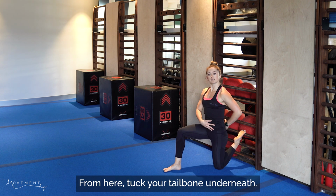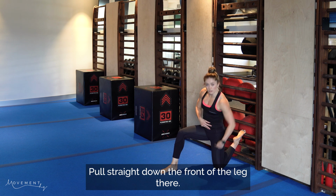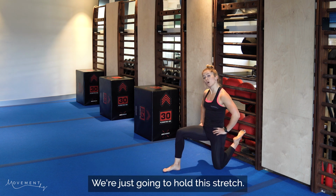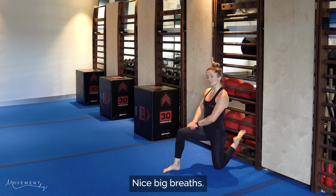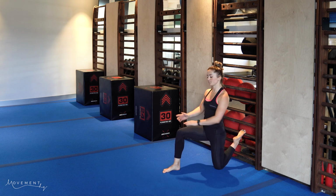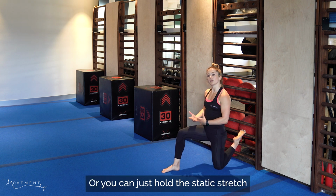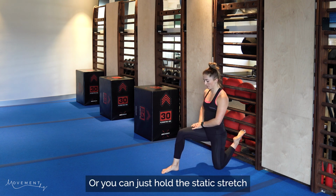From here, tuck your tailbone underneath. We're looking for a quad stretch. You should feel that pull straight down the front of the leg there. We're just going to hold this stretch. Nice big breaths once again while we're holding, keeping the tailbone tucked. If you would like to make it dynamic, you can do little pulses in and out of it, or you can just hold the static stretch.